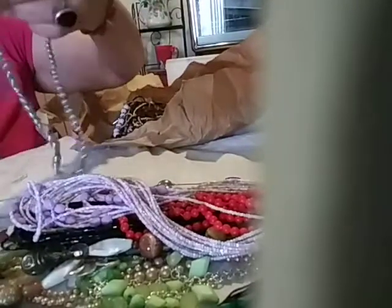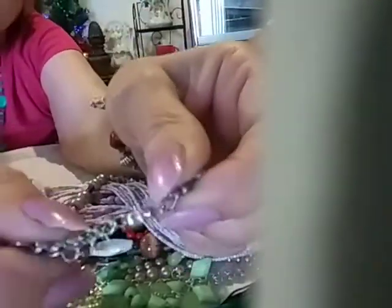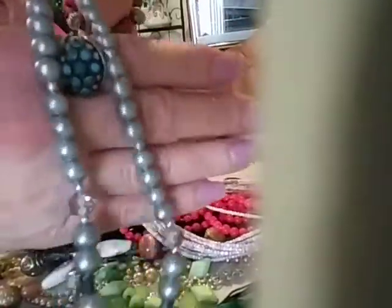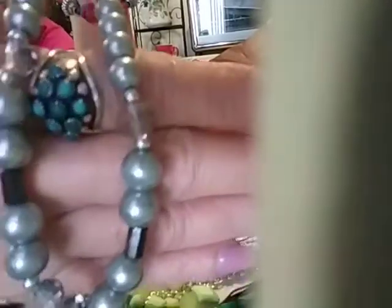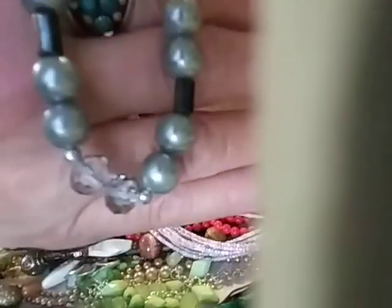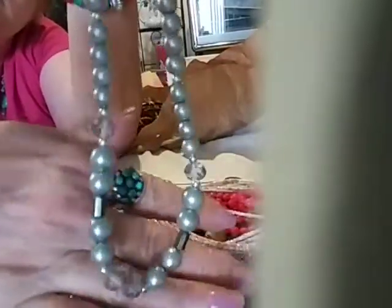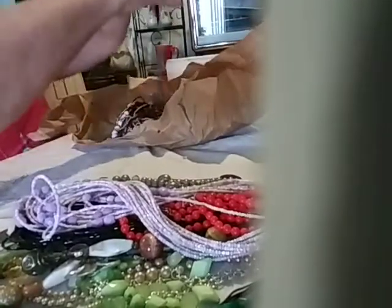Okay, this one. The backing is just like this, and it's just a beautiful necklace, and it's kind of heavy and cold. I don't know if there are pearls, or maybe faux pearls, but it's really cold, and it has some rhinestone in between, some onyx, and it's just a beautiful, beautiful necklace. I enjoyed this one. You tell me if $30 was worth it.